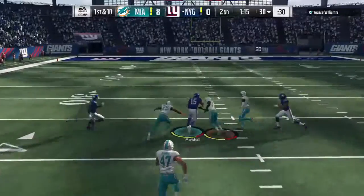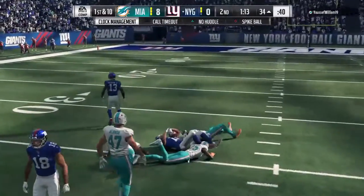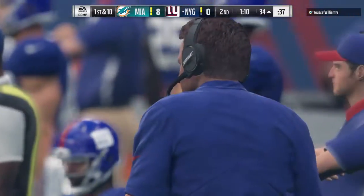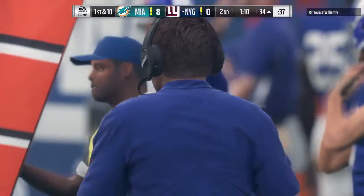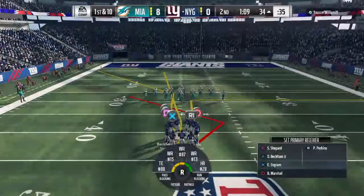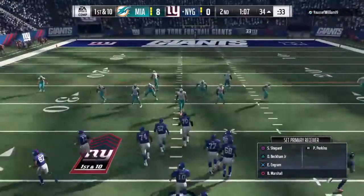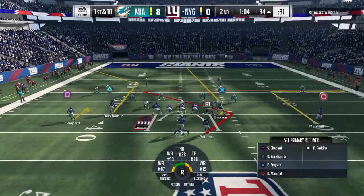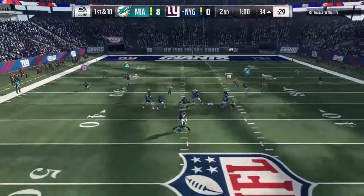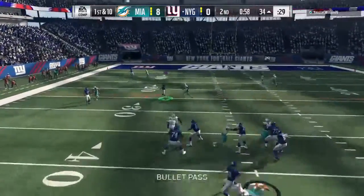And that's complete to Marshall on the crossing route. And he's going to get this all the way down inside the 35. That one goes for 36 yards. I'm sorry, but it's almost unfair. Brandon Marshall can make so many plays, but even when you think he's covered, he's not. No, he's really not. He uncovers and makes a play on you and picks up good yardage in doing so.